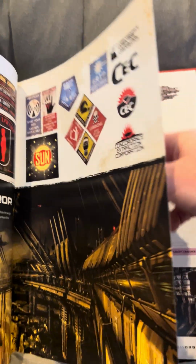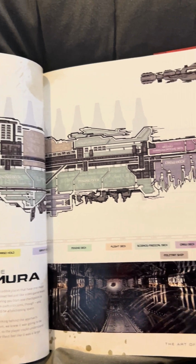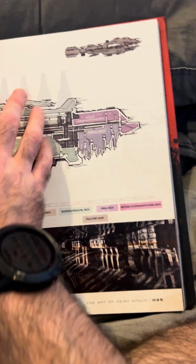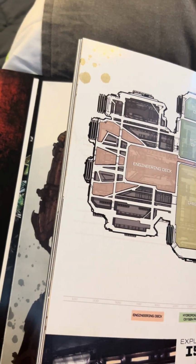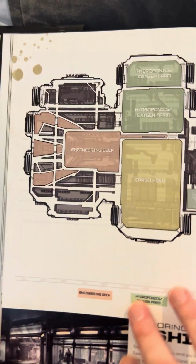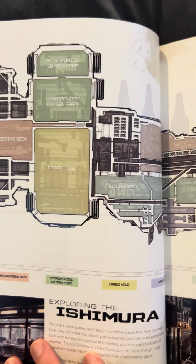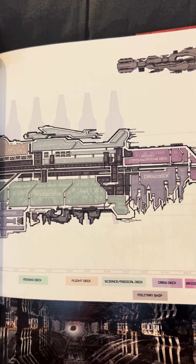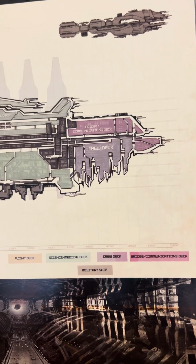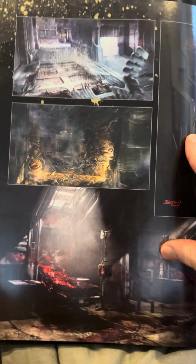Got a lot of books I could actually do reviews on. This is the Ishimura. Is that the Valor? I don't know. Or the Kellion. Maybe it's the Kellion. You got all the decks. So there's like engineering, hydroponics, where they grow their weed, and then they store stuff, and then they mine the weed, and then they study the weed in the science deck, and then they communicate to the crew that the weed is ready, and then you've got all this stuff. Yeah, I love this. When I got this book, I was like, this book is so good.